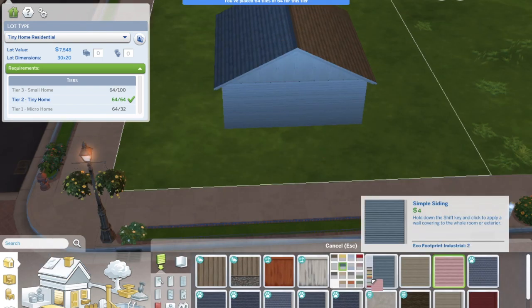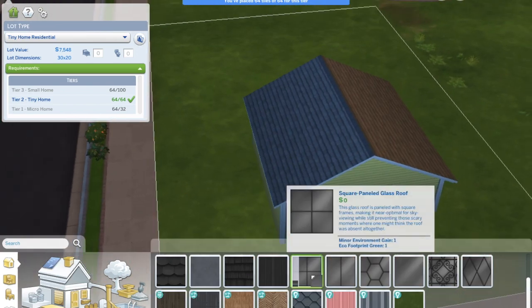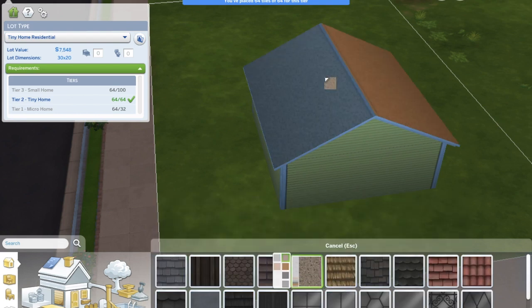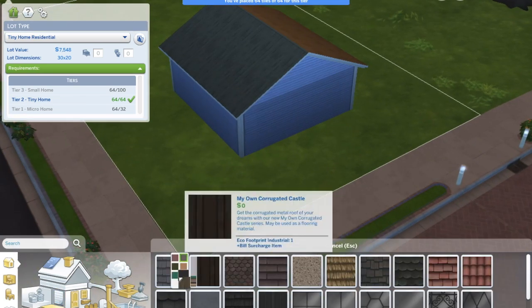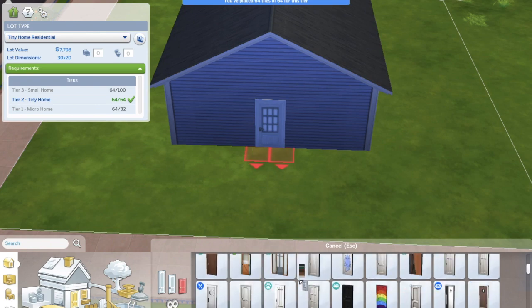So obviously this build also ties into the tiny home pack. I actually did do a speed build of a tiny home, but I never got around to editing it, so oops. But yeah, we're starting off building the house, obviously. I was originally going modern, but then that didn't work out. I don't know how to do modern apparently. So instead I ended up doing this cute little tiny suburban home.